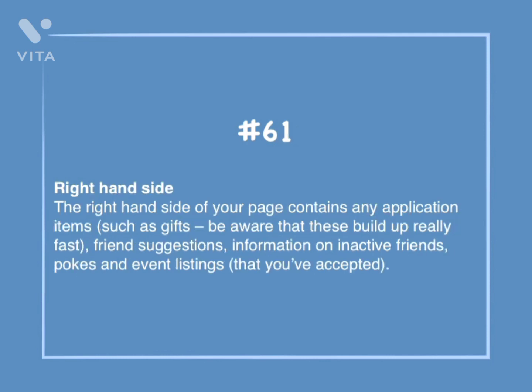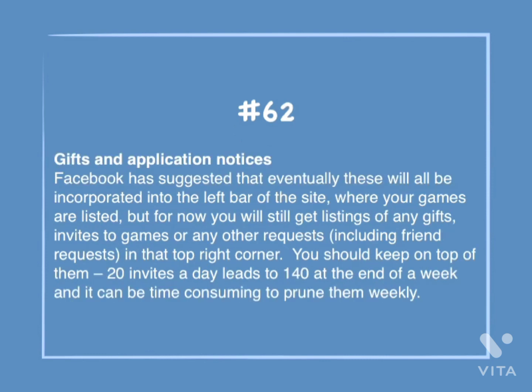Number 61, right-hand side. The right-hand side of your page contains any application items, such as gifts. Be aware that these can build up fast. There are also friend suggestions, information on inactive friends, pokes, and event listings that you've accepted.